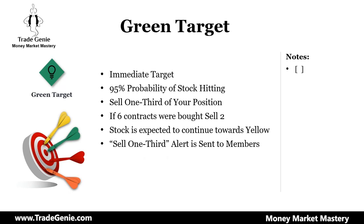People like to ring the register fast because they feel good. So don't just sell everything at the green, because the green is the easiest target. 100 to 104 is easy, it will hit. So maybe you sell a third of your position. If you bought 6 contracts, you can sell 2. The stock is expected to move higher towards the yellow target, so you need to remind yourself the stock is going to travel further towards the yellow, which is the second target.